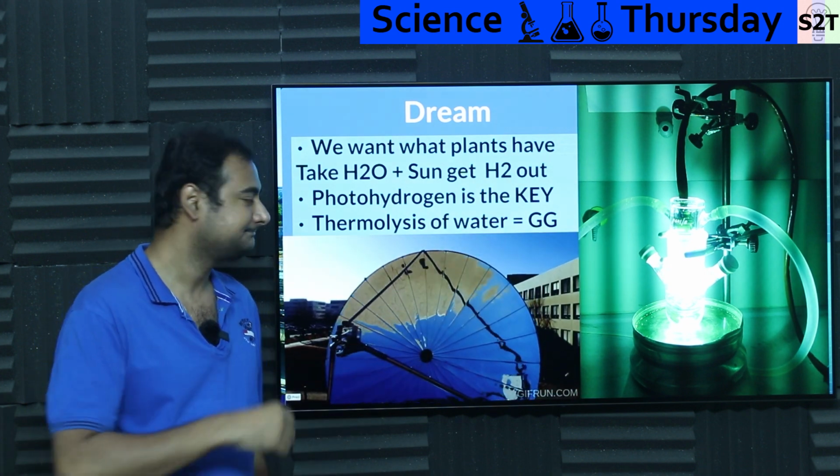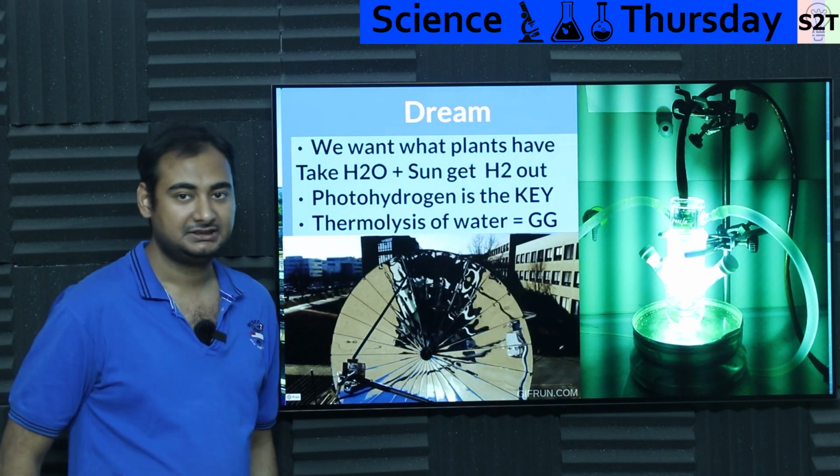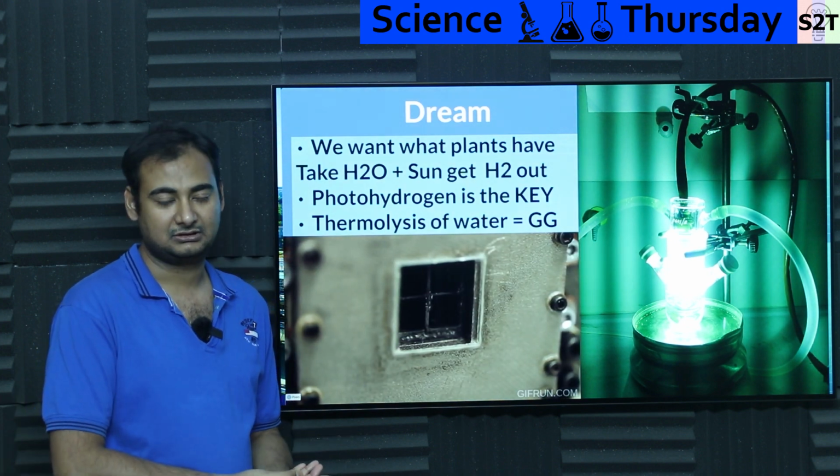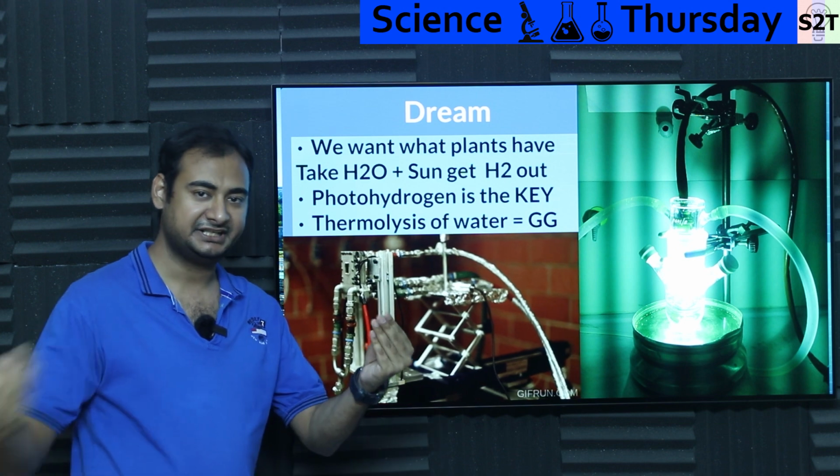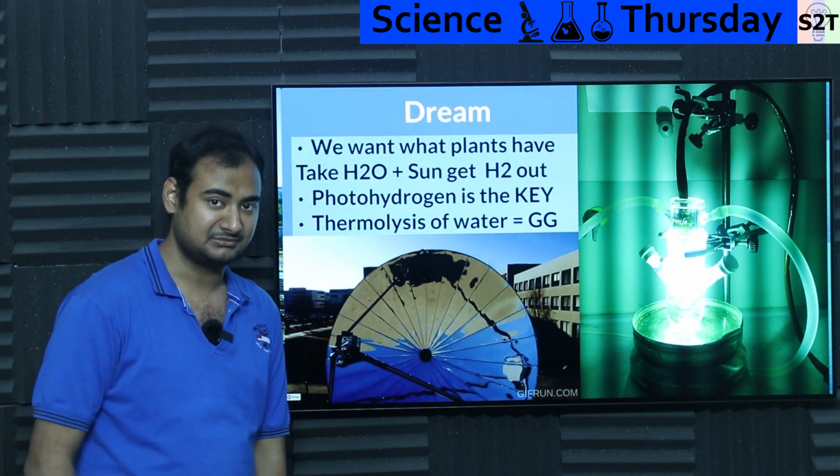If you have high temperature plus a catalyst, then you can achieve thermolysis, and you have water going in, heat going in, and hydrogen and oxygen coming out of it.